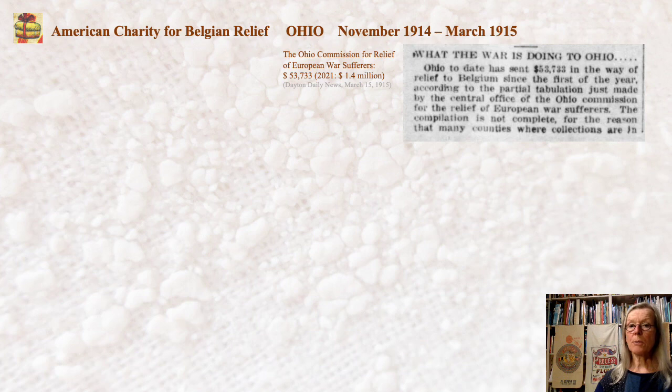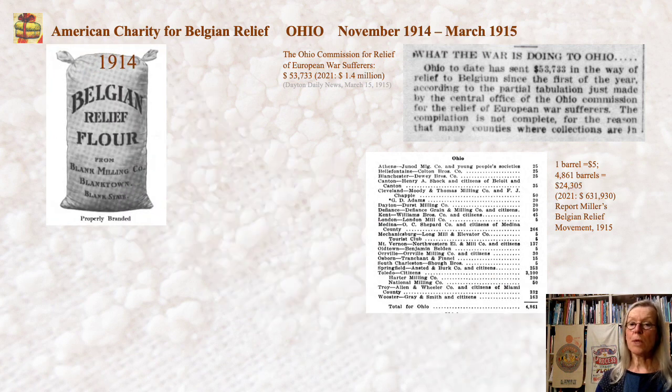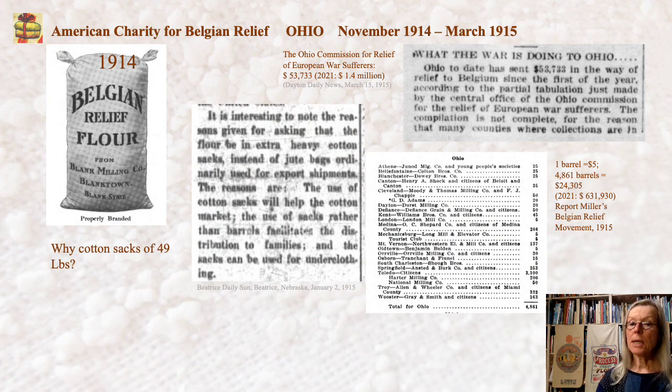The Ohio Commission reported to have collected more than $53,000 for Belgian relief. The Millers' Belgian Relief Movement received 4,800 barrels of flour donated by Ohio, and the price of one barrel was $5. In money, this equaled $24,000. The flour donations had been purposefully packaged in 49-pound cotton sacks with an eye to reuse the cotton cloth. It was what they called a mutual interest.